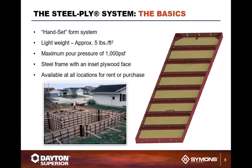If you're looking at more of a consistent system that actually is reusable, much more reusable than standard plywood, you have the steel ply system. Typically, if you're a housing contractor, a residential contractor, light commercial contractor, this is the system that's probably the most popular in the industry. It's obviously the most copied system in the marketplace.